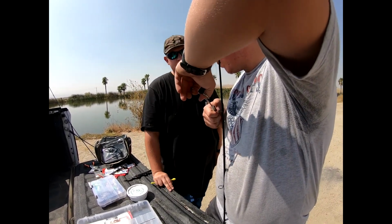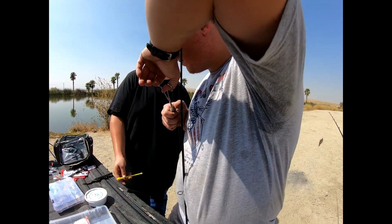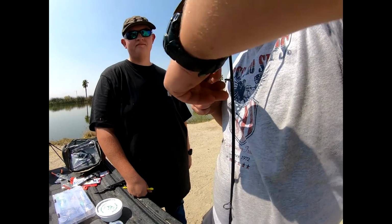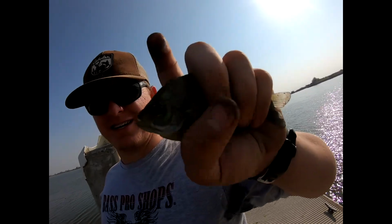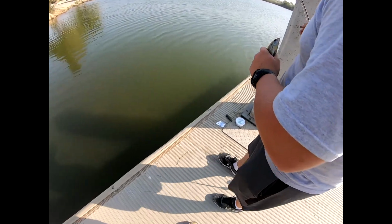On today's episode, Colton catches a baby bluegill. That was a giant bass. Well, he caught another freaking fish. It's a nice one. Toss it in so I can catch it.